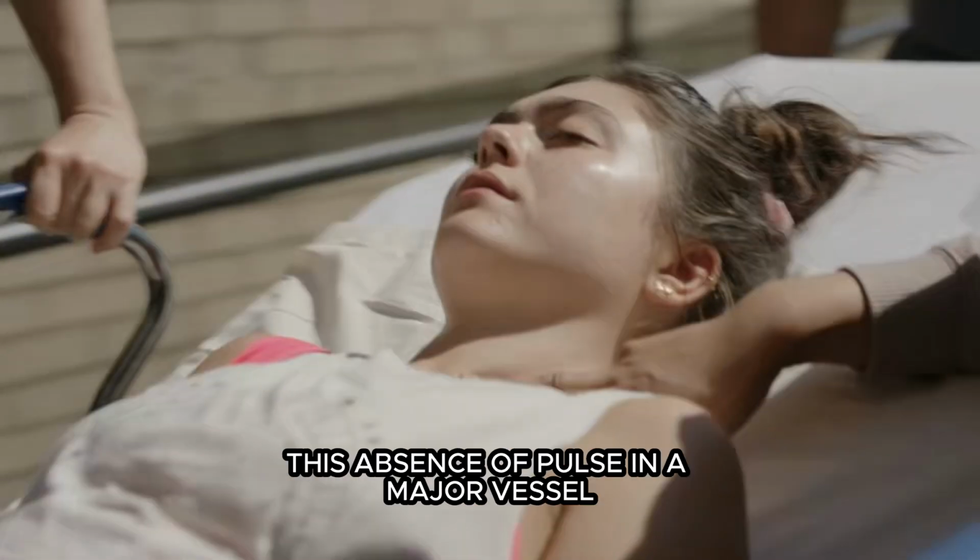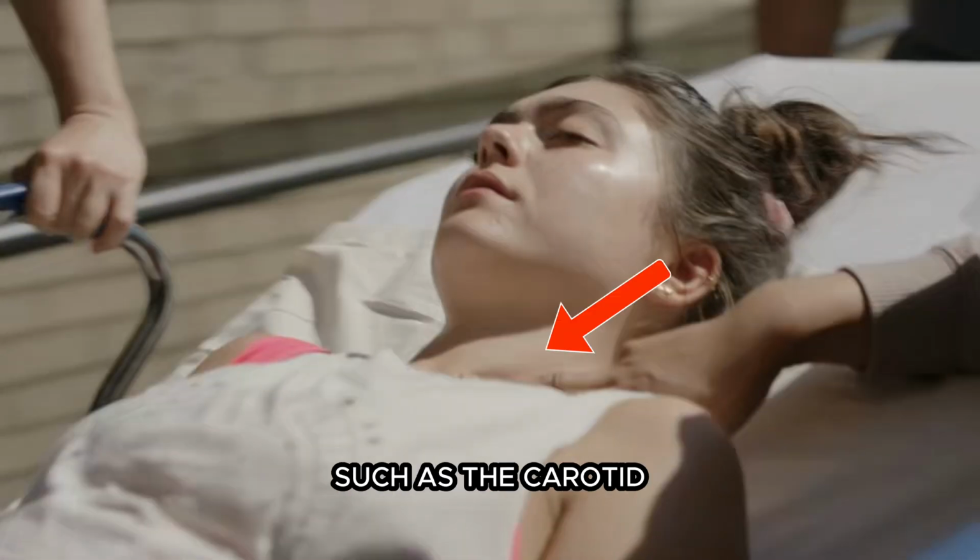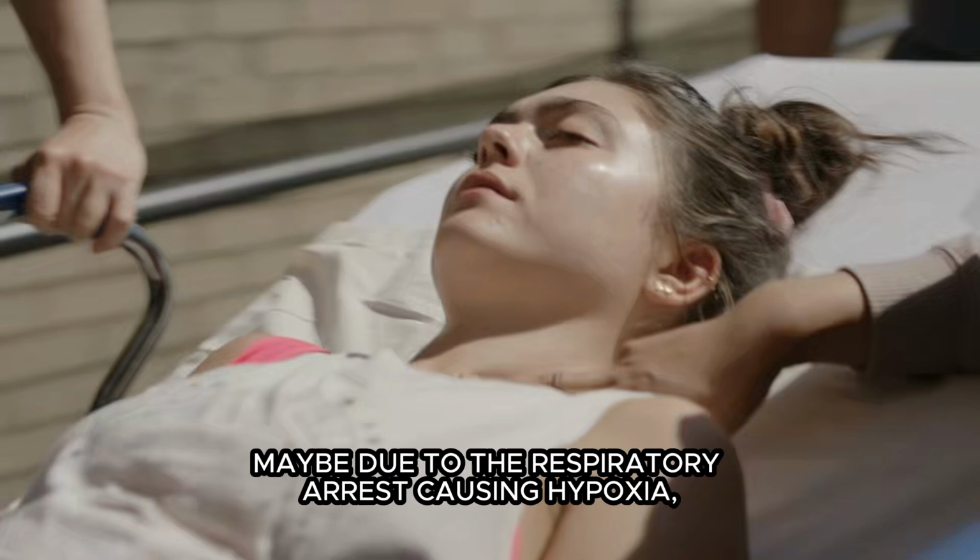This absence of pulse in a major vessel such as the carotids could mean that the patient is also likely in cardiac arrest, maybe due to the respiratory arrest causing hypoxia, I guess.